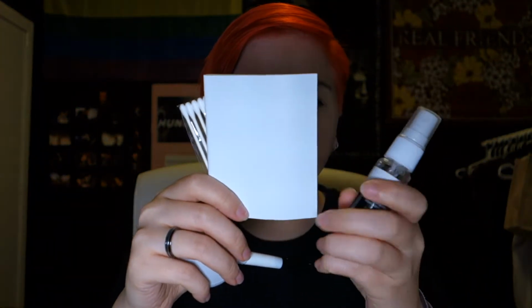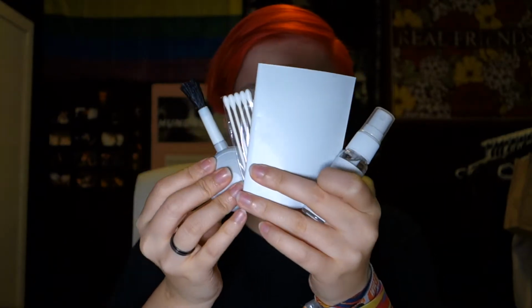And the second thing he got me is a camera cleaning kit. It's a 5-in-1 kit, so this is what was in it. It was in a package, but I obviously opened it already. So these are the things that were in it.